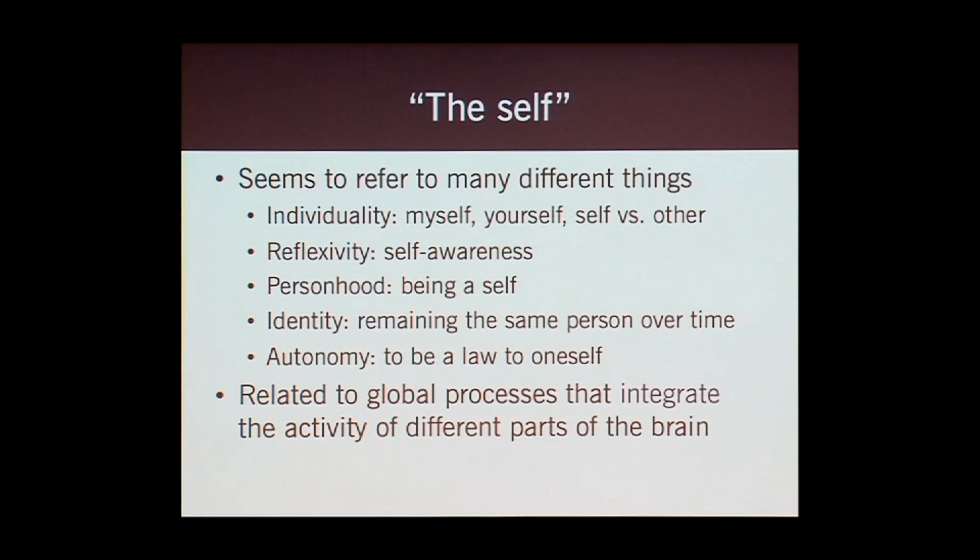And so what I'm going to suggest today, when I try to translate this language into the language of neuroscience, is that these different senses are related to, again, more global processes, not things that one particular part of the brain does, but rather these more general processes that integrate the activity of these different parts of the brain. So if we take again our lesson that brain diseases tell us about how the brain is organized, then one thing that we might look to for inspiration is to think about brain diseases that are not like strokes or tumors, but brain diseases that affect many different parts of the brain at the same time.